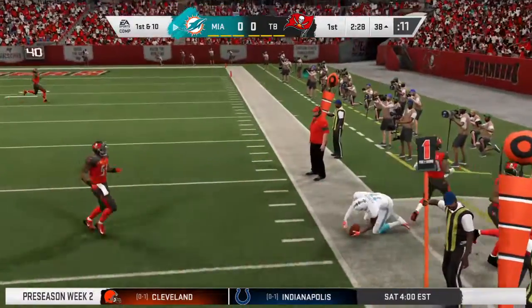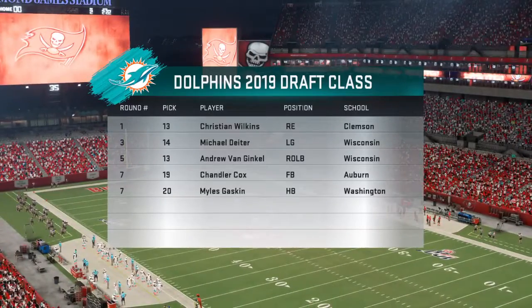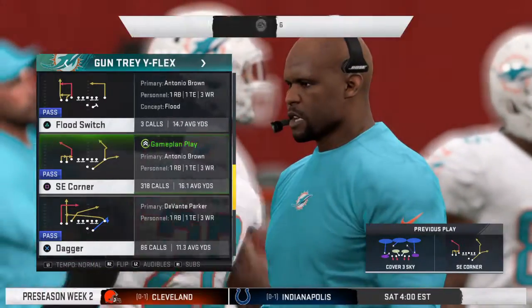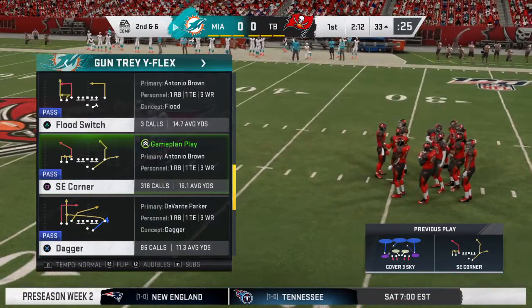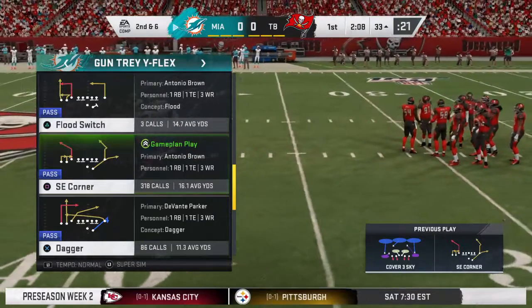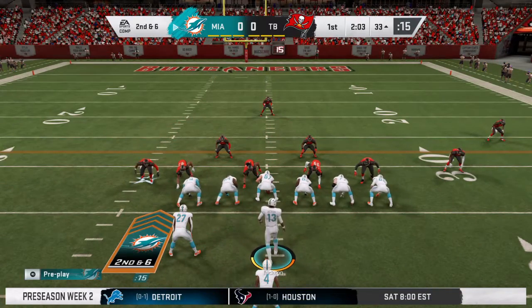The throw here caught by Devontae Parker. Four yards on that last completion, so that sets up 2nd and 6.